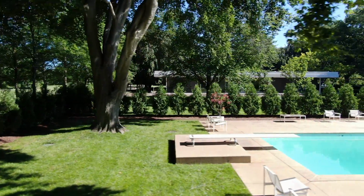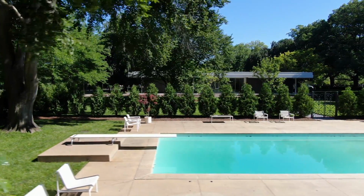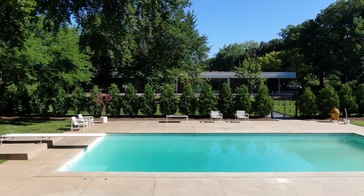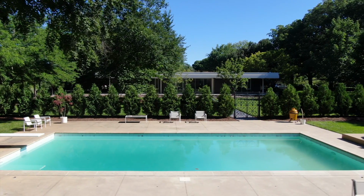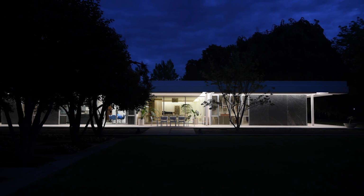And so to be able to create a temporary project that can then go and help restore the landscape of this important asset in our community was incredibly important and exciting for us. It became the quintessential story of what we hope Exhibit Columbus can be in the future.